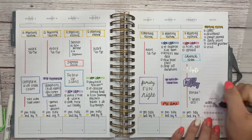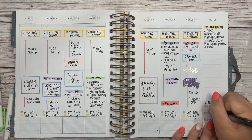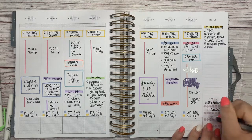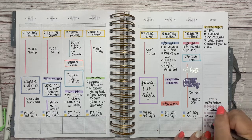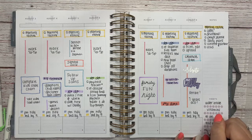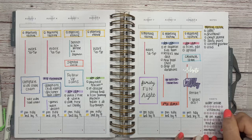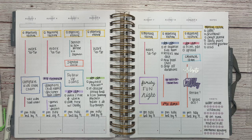All right, next I'm going to put in my habits real quick. They're the same ones pretty much every single week. My water intake, my vitamins. I added get up on time because I have been slacking lately with getting up on time. So I'm hoping with making that a habit and going to bed on time as a habit, it will be better. And then I've done really good with intentional spending. So I want to continue that. And then also reading with the kids. All things I'm super excited about.